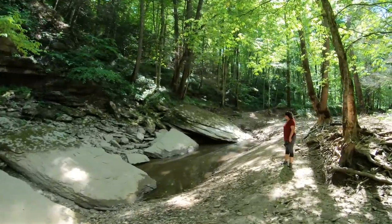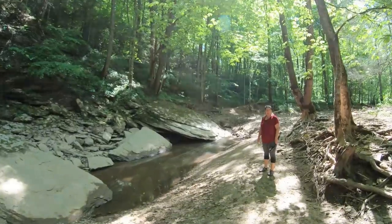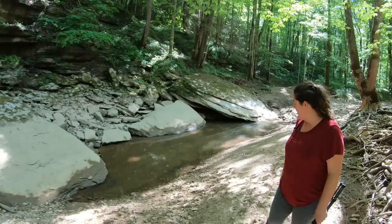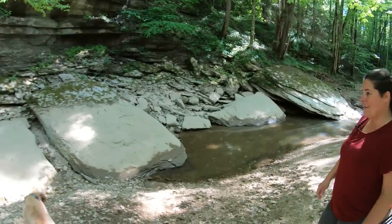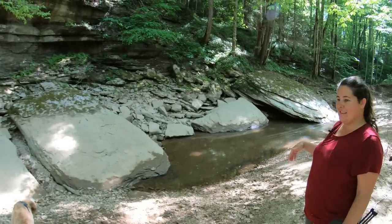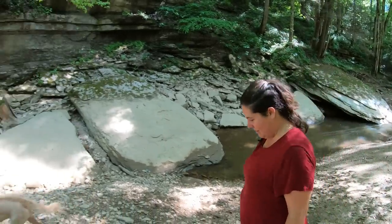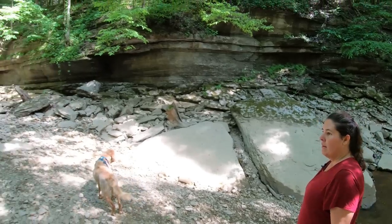You could just make a day trip all the way down this creek bed. Yeah, you could. As long as you got a good weather report first. So there must be a cave underneath us? Yeah, I'm thinking there's a cave underneath us, and that's where all the water dropped down into. If I had to guess.